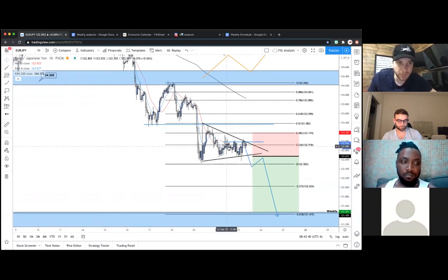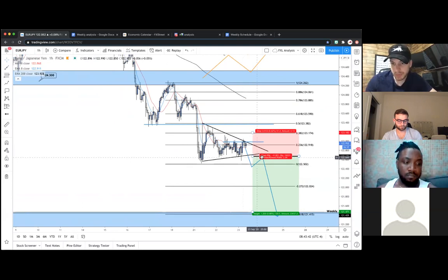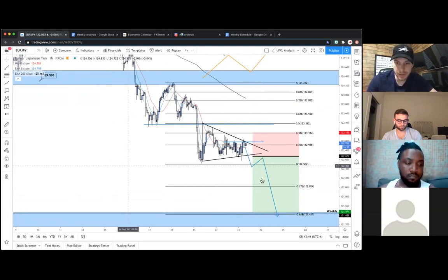Currently forming a little bit of a pennant, looking to drop, entering on proper setups and confirmations of a lower high and continuation to the downside.